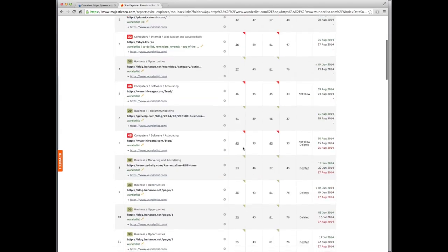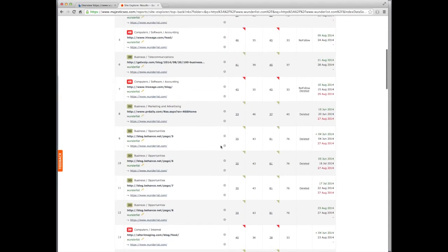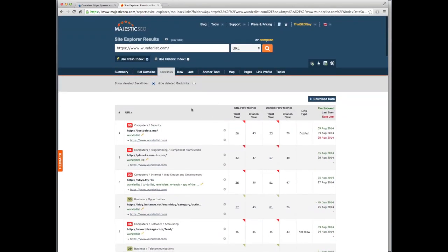So let's find a different URL. Yeah, so for example, page 8, the page URL citation and trust is going to be lower than the actual domain, obviously, because their root domain is getting a lot of backlinks to it, whereas page 8 they're not exactly going to send many to. So you can kind of gauge with your links how powerful your pages are. That's quite a good way of doing it.